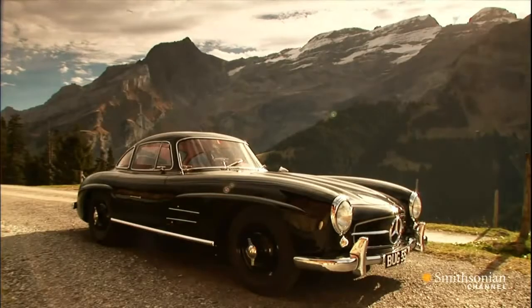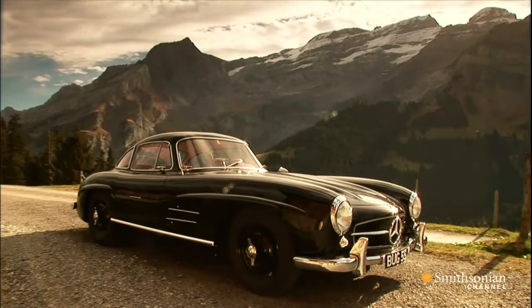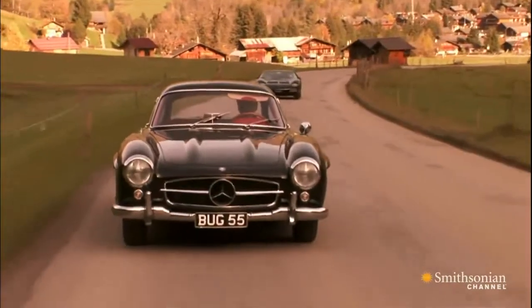There's little doubt that the ruthlessly Teutonic gull-wing was the extraordinary sports car of its era. But in 1965, a new challenger emerged, from Italy.